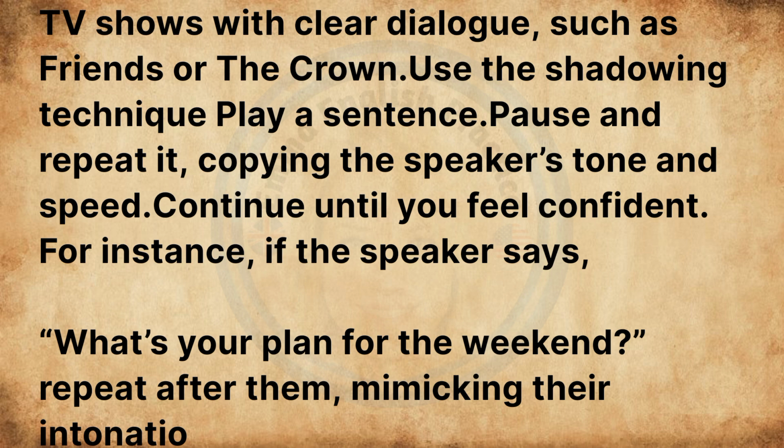Use the shadowing technique, play a sentence. Pause and repeat it, copying the speaker's tone and speed. Continue until you feel confident. For instance, if the speaker says, "What's your plan for the weekend?" repeat after them, mimicking their intonation.